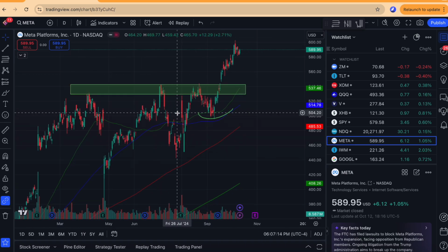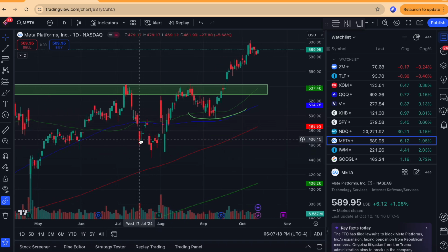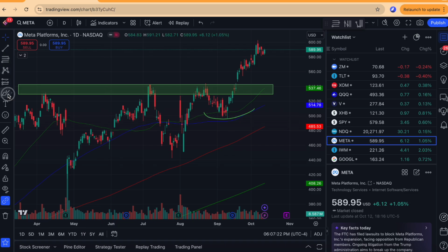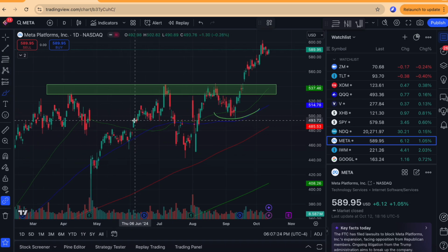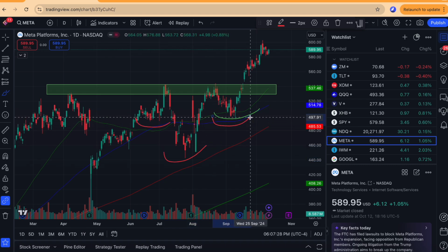If you remember that video, we did have a nice inverse head and shoulder over here on the daily chart, a left shoulder, a head, and a right shoulder formed, as well as an inverse head and shoulder. It was a double one, by the way, as well as an inverse head and shoulder over here. We had the left shoulder, the head, and then the right shoulder here. So two inverse head and shoulders. And I'll just draw this to show you, but two inverse head and shoulders back to back, really bullish.